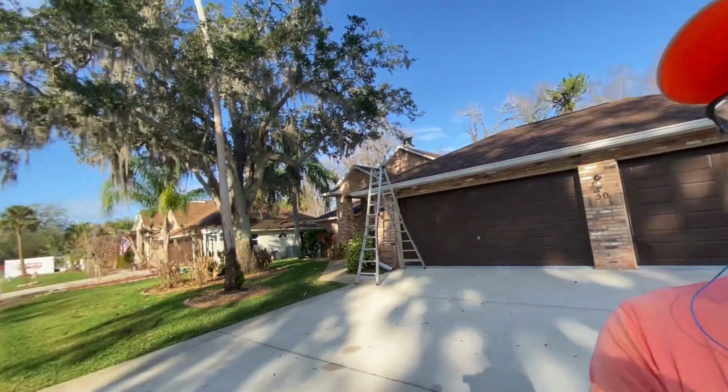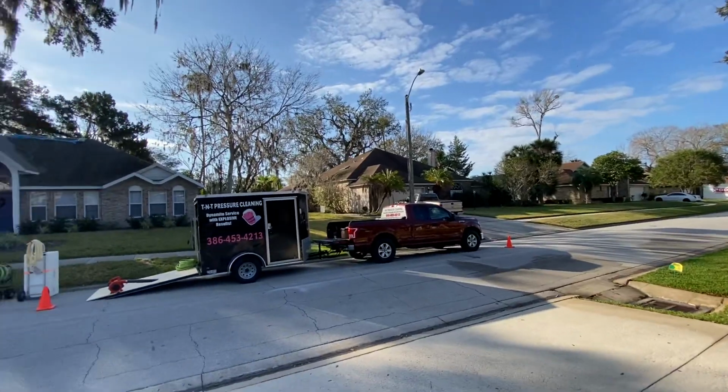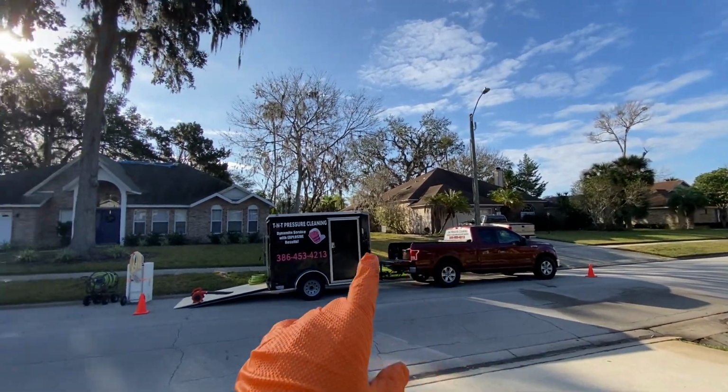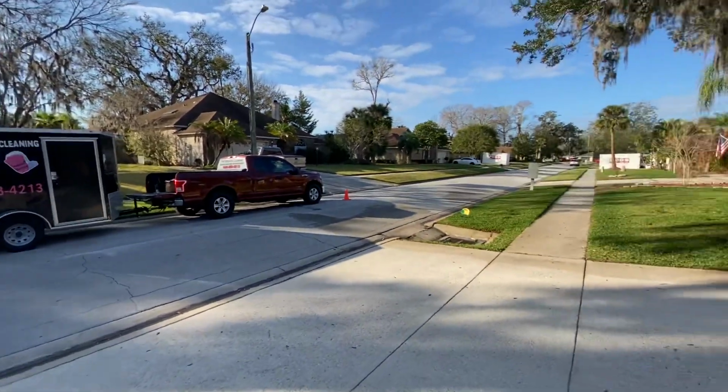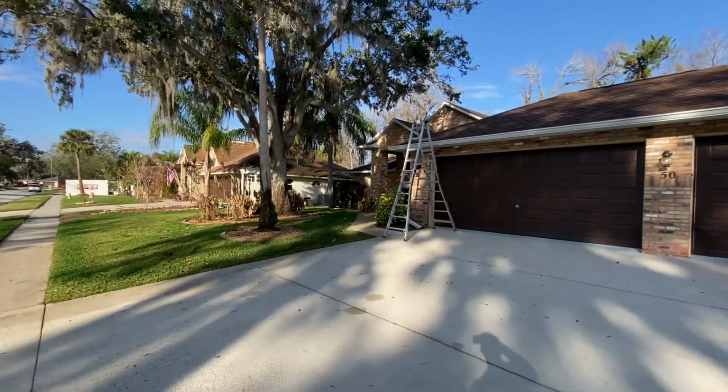Anyway, bees, snakes, you name it, we run into it. Ants, fire ants all the time. Welcome to cleaning in Florida. It's a great day, and as you turn around here, you can just see the neighborhood. You've got a roof over there that needs to be cleaned, a roof over here that needs to be cleaned. There's just such a tremendous amount of work to be done.